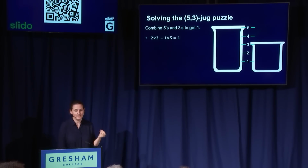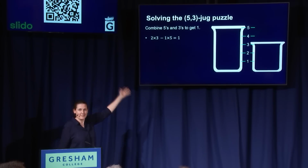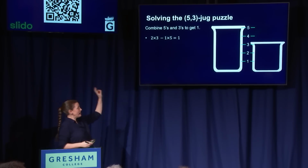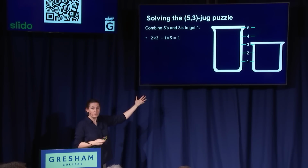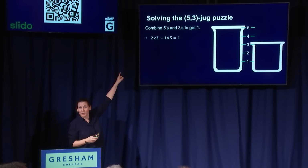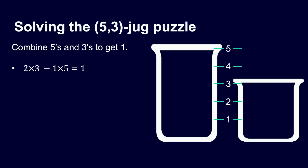So for instance, 2 times 3, take away 1 times 5, is 1. 6 minus 5 is 1. Okay? Now, why should that help us with the problem? Well, you can turn an expression like this into a rule for filling and emptying the jugs. You've got a positive multiple of 3, so that's going to mean filling the 3 litre jug 2 times. And you've got minus 1 lot of 5. That means we're going to empty the 5 litre jug once. So minus sign means empty, plus sign means fill.